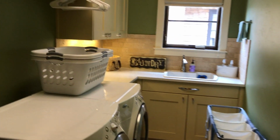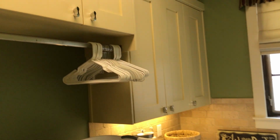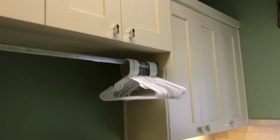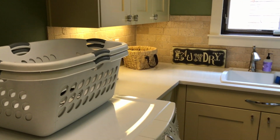This is where, of course, our washer and dryer is, and I love that I have this bar above for hanging clothes, and we have way more cabinetry than we could ever use, but it's really nice to have all of this extra storage. The layout of this room is really functional, and I love having a sink in here as well.